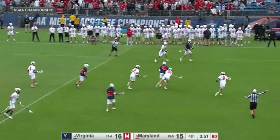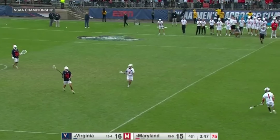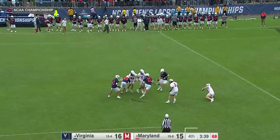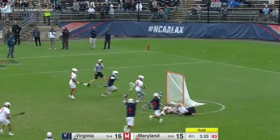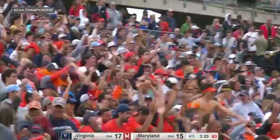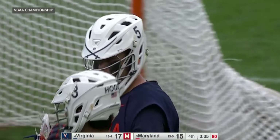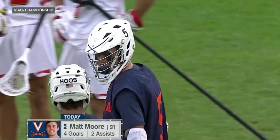Warriors got the grounder. For Virginia, can the Cavaliers clear and get an offensive possession? They had trouble in the fourth quarter against UNC. Peel goes down, flag goes up. Sosted's got it for UVA, plays it to the wing, a shot, and a score! The fourth goal for Matt Moore. A little room to breathe for Virginia. This is something else. This is awesome.